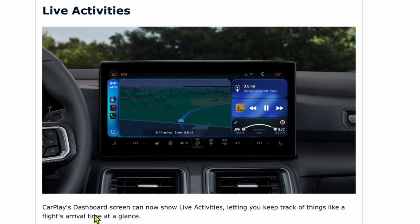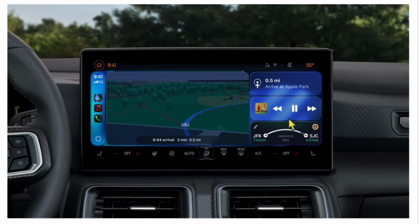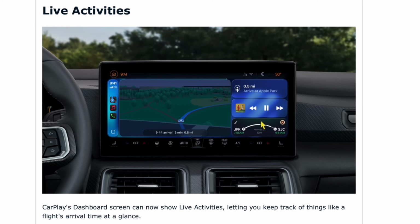Live activities. This is another thing. CarPlay's dashboard screen can now show live activities, letting you keep track of things like flight arrivals. So you can see down here, actually, it's showing you a flight arrival. Maybe you're picking somebody up. So anything off of your phone with those live notifications will come onto the CarPlay and nicely be tucked over here on the right side. That's a good change, I think, there for sure.